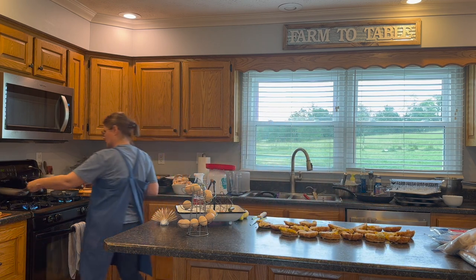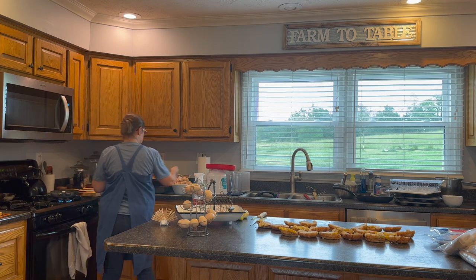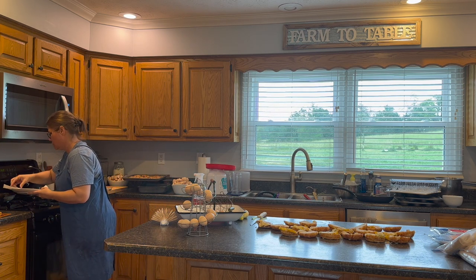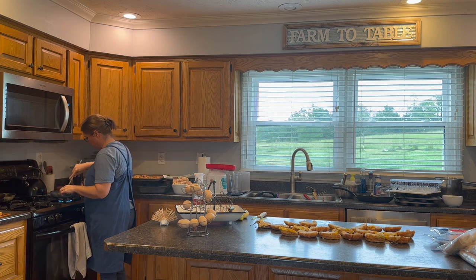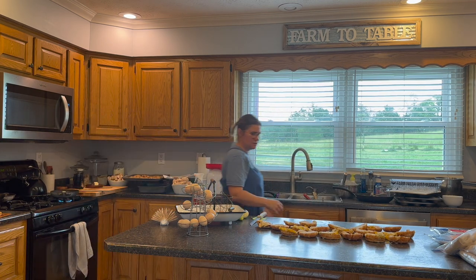And I'll be done with these stuff anyways. I'm going to get the sausage into that pan, I like it a little bit browned. The pan's not on, just that ledge of it. Baking out.